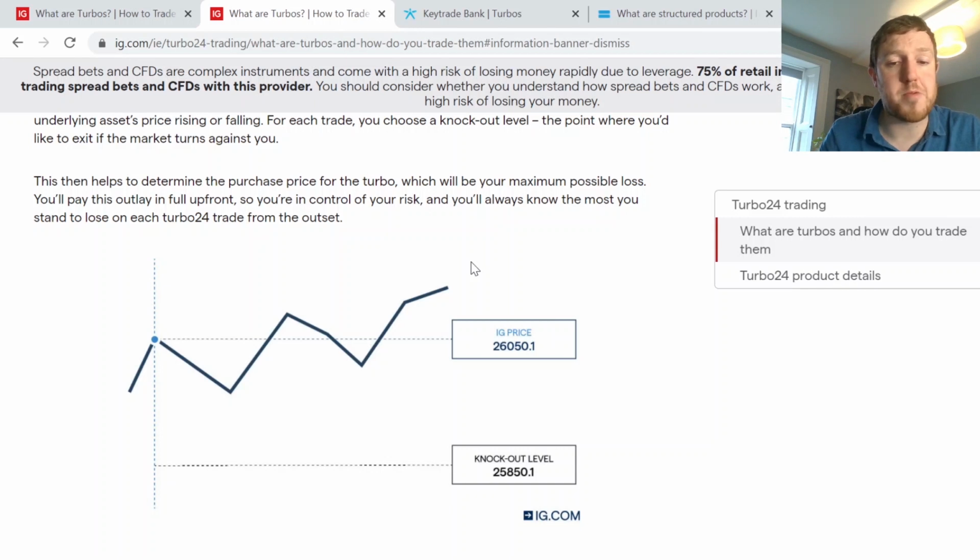This investor is hoping that the IG price will continue to rise. If the IG price keeps going up and up, say it goes up by $200, the investor will have made $200. That will be a 100% gain on their investment, because you've invested $200 to buy the turbo, and the price of IG goes up 200, so you have made 100% gain. That's basically how the leveraging works. You're investing a smaller amount so you can make much higher gains from your smaller amount.